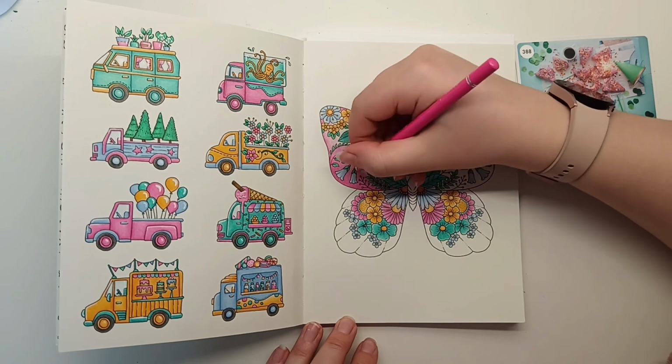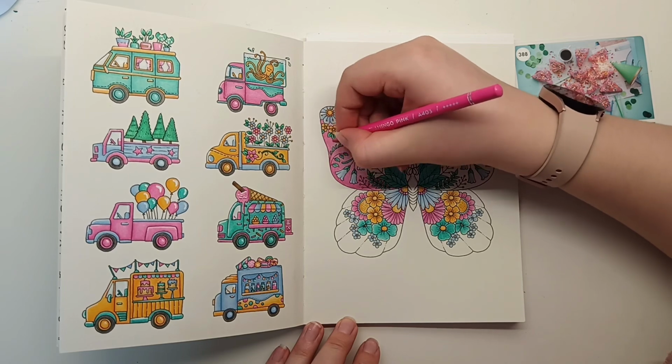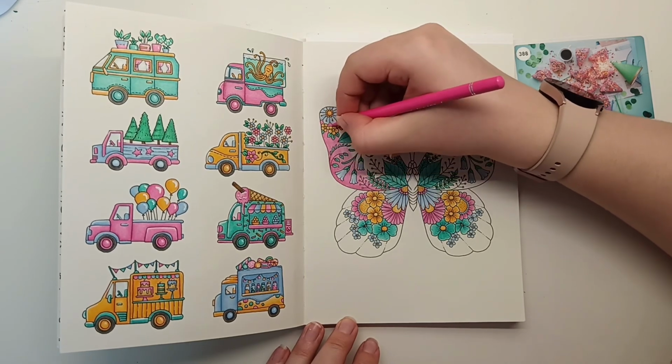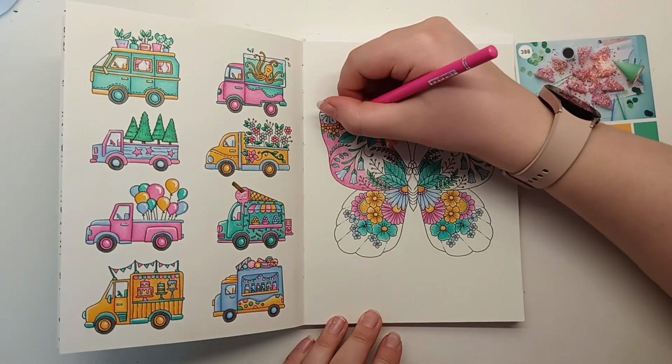Number 17, what is your favourite fictional world? That has to be Hogwarts from Harry Potter. I just feel like any fan of Harry Potter would agree on that front that Hogwarts is the best fictional world.